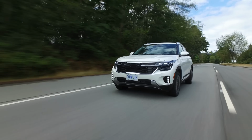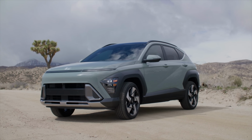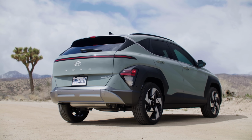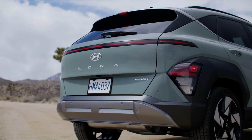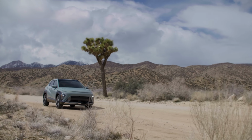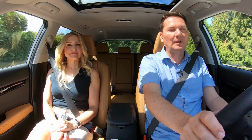And now it's time for our hot topic. What's this one, Andrea? With the 2024 refresh, where does this stand with competition? Any drawbacks? Well, I think it's going to be interesting to get to drive the new Hyundai Kona, which is the direct competitor to this, to see what the hits and misses are between the two brands. But I think the number one thing is that Kona is available with a full EV. This isn't.